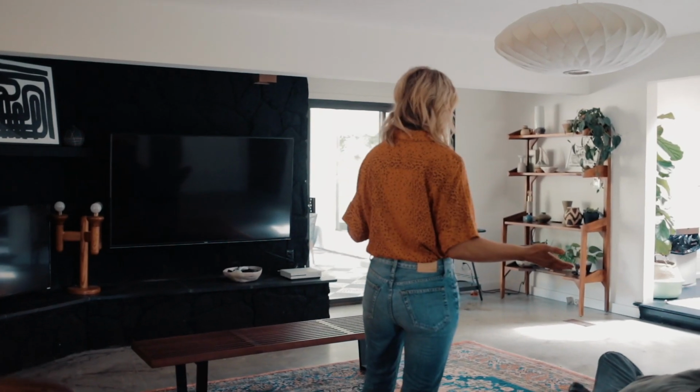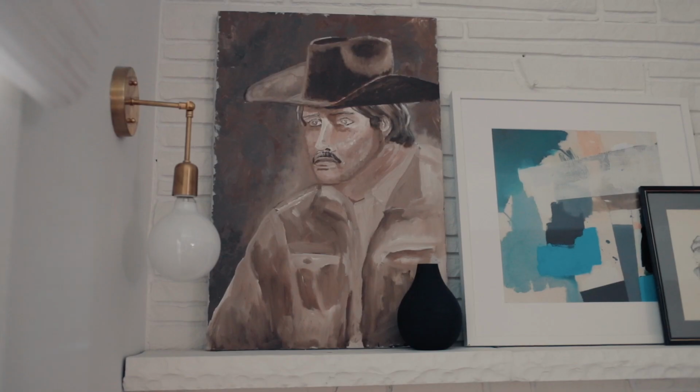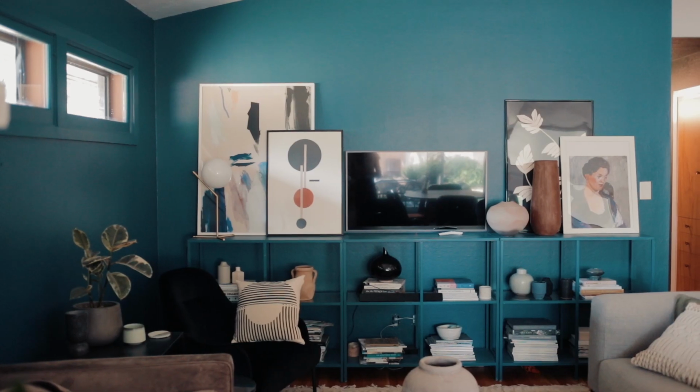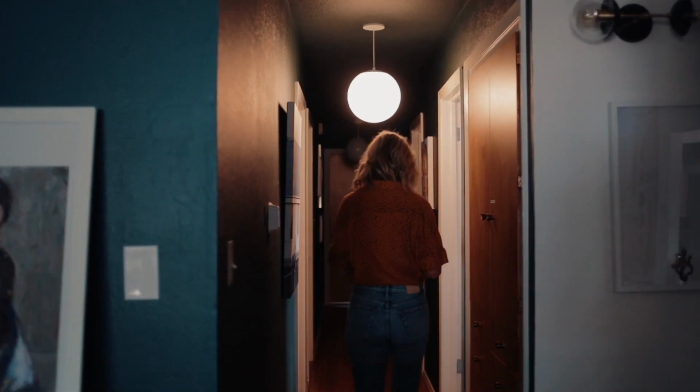The process begins by walking into a space and hopefully finding inspiration from it, and then going back to my office and creating a mood board and a package and then presenting that to the client.